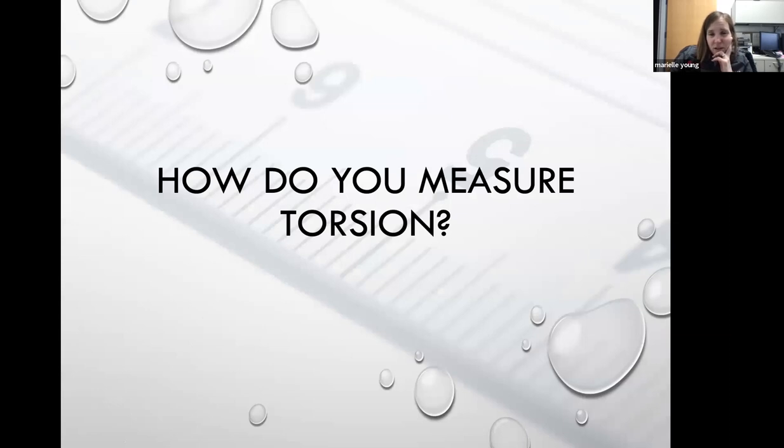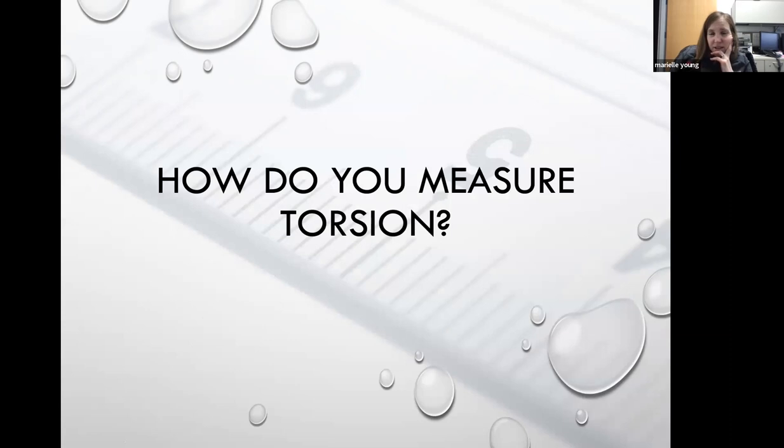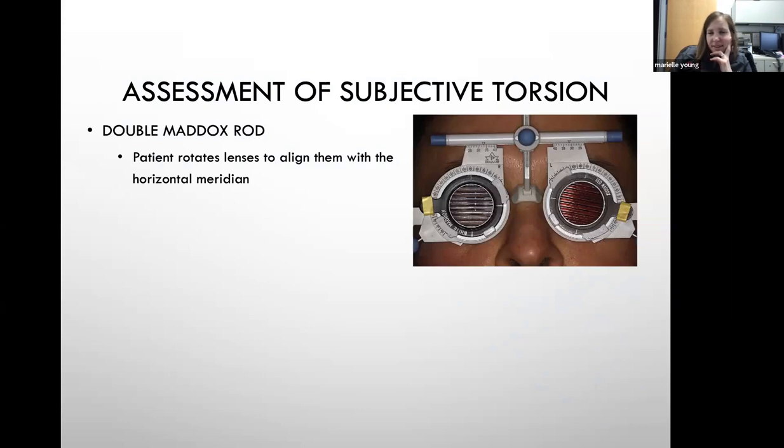In clinic, though, how do we usually measure torsion? Double Maddox rod. Exactly. Or those Bagolini lenses. They took a lot of this stuff out of your PEDS book, which is good because it used to have a lot of superfluous information. But yes, you put these rods on, you have them turn the dials, and then you read them. What they set them at is what you read them as. So this red one here would be extorted because they've twisted it out that way.